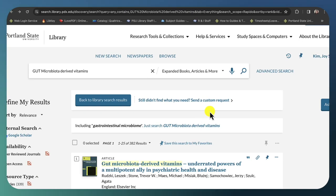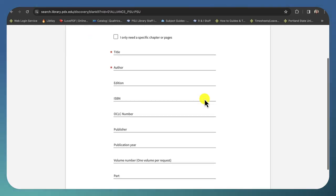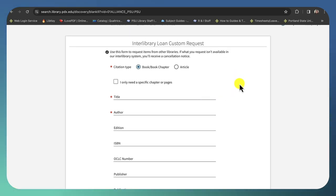If your item has still not appeared in the results list after using Expand Your Search, then use the option to send a custom request. Fill out the custom request form and include as much information about the item as possible.